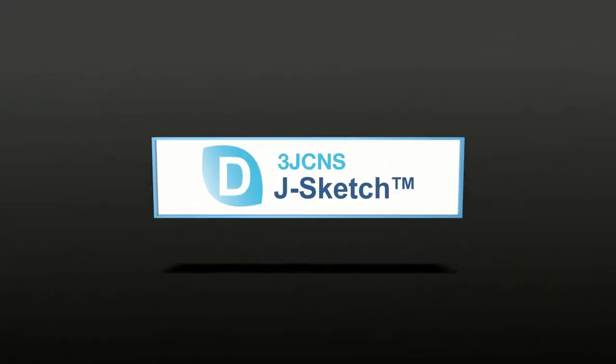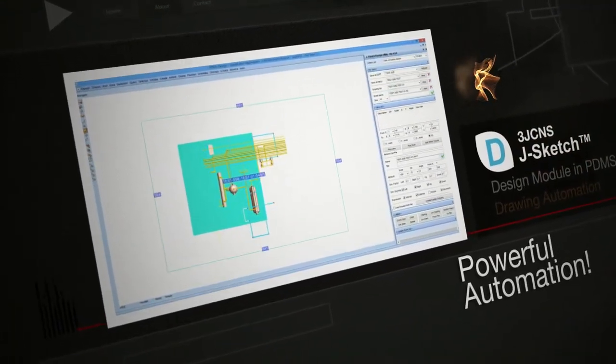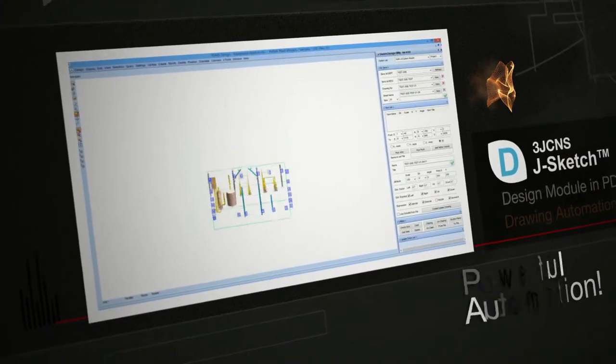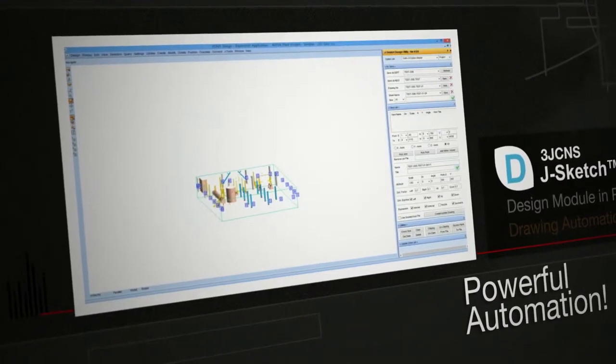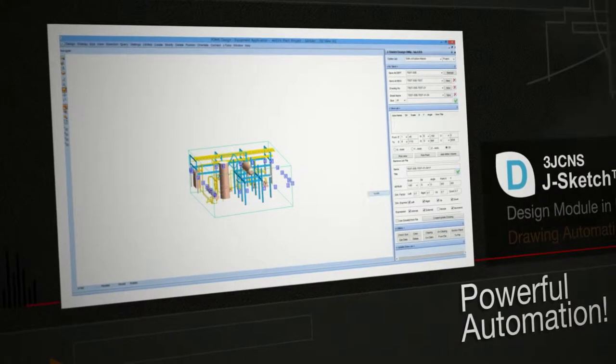A drawing automation solution that maximizes design productivity, J-Sketch. View creation, automatic annotation, and touch-up functions that consume a lot of time when preparing piping arrangement drawings have been effectively streamlined using J-Sketch's automation function.